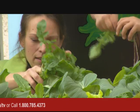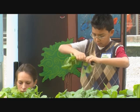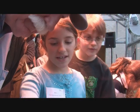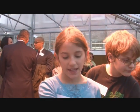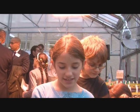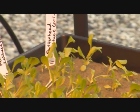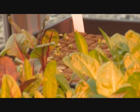Instead of the traditional ribbon-cutting ceremony, family and friends were invited to a lettuce-cutting ceremony to dedicate the greenhouse. Over there is beets and radishes and some basil. I like to eat broccoli, potatoes, more potatoes. Here is tango lettuce. Snap peas. We have arugula, red kale.